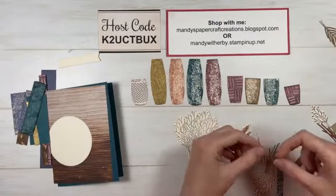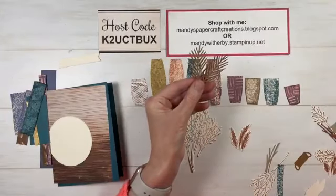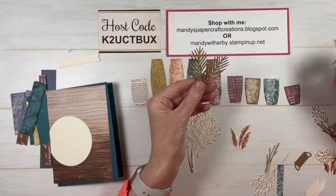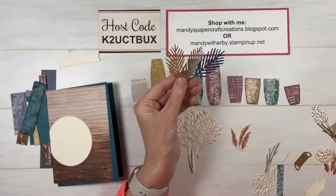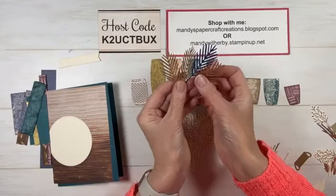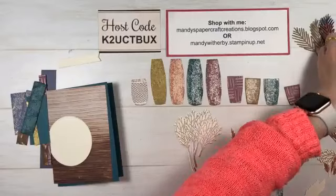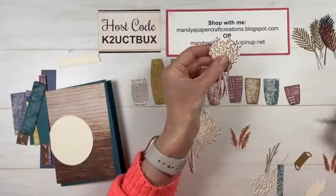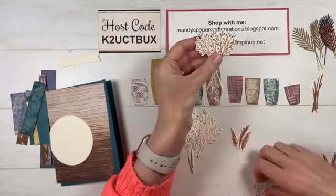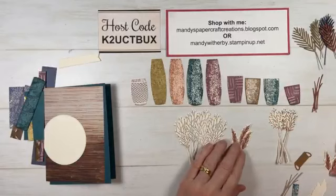I've got some die cut ferns or palms. I don't know if they're ferns or palms, palm leaves, but they're beautiful. I love this one. It's got these in all different colors. Okay, so we'll put those up here. We've got a whole heap of these stamped in the different colors. Oh, there's another one of that one. With those ones, and we've got a few of these.